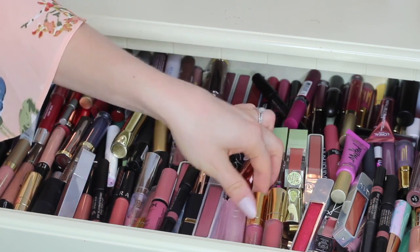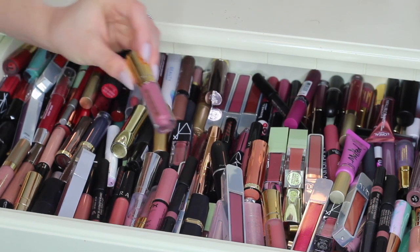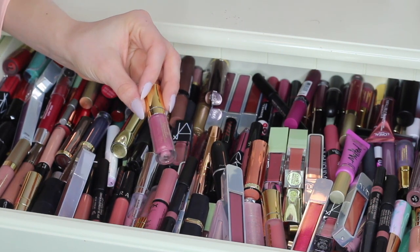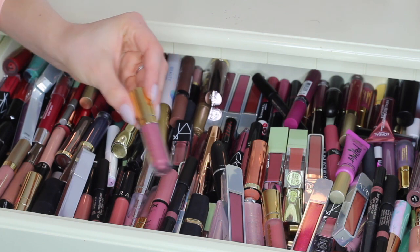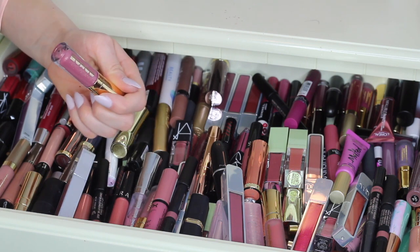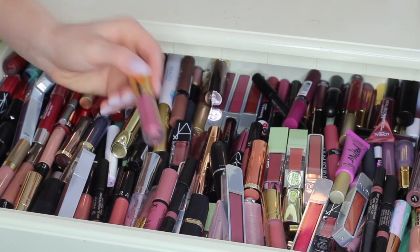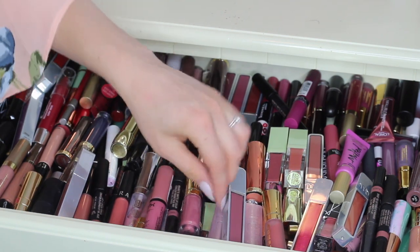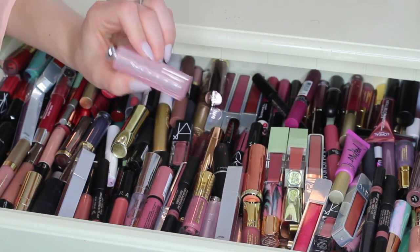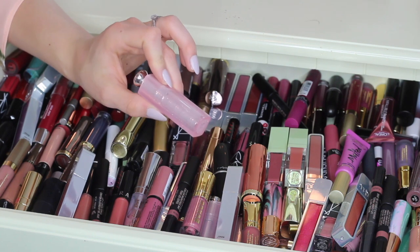And if you want something with a little glitter, this Buxom gloss is the most glittery thing I've ever worn in my life. And it is absolutely jaw-droppingly stunning on, and it's in the shade Claire. Just super, super beautiful. And an honorable mention goes to my Dior Addict Lip Glows.